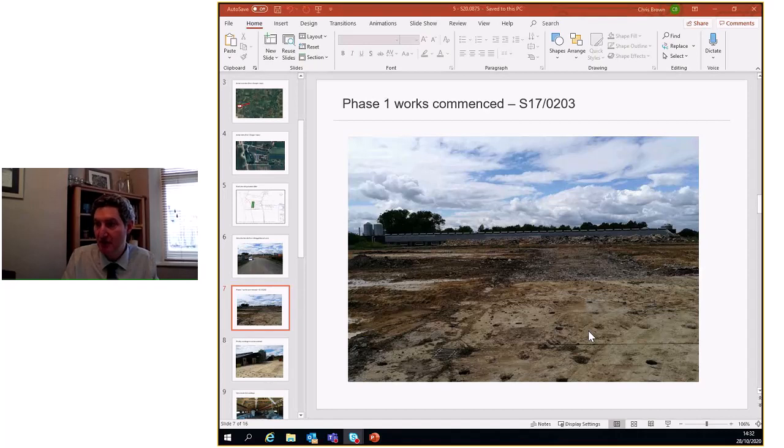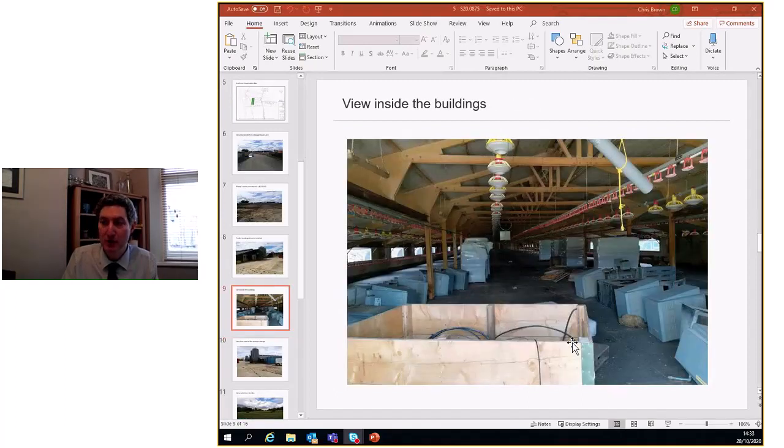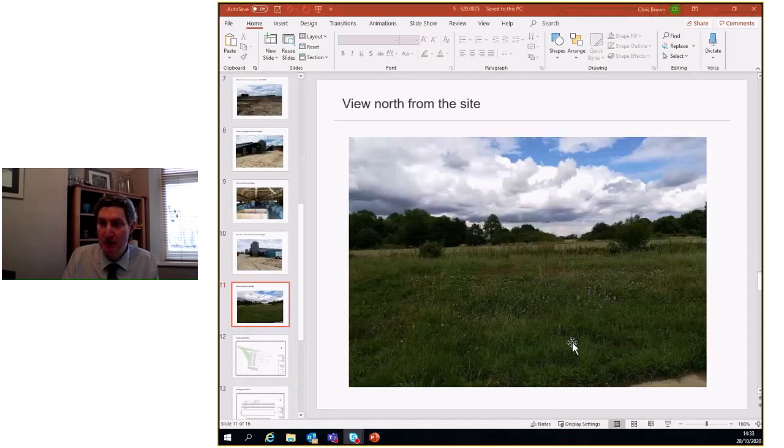Again, this is a closer picture showing the phase one works commenced, and you can see in the background the front of the two buildings that are to be demolished and replaced as part of this application. Now this is the side on view. This is the northern side of the buildings to be demolished. That's an internal view of one of the buildings on the site. This is now looking back east across the front of the two buildings to be demolished and replaced. And then that's the view of open countryside to the north of the site.